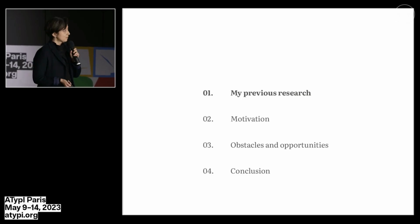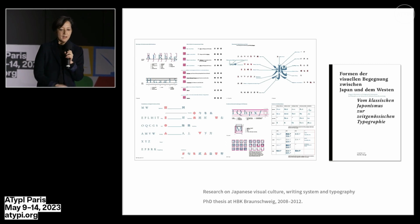So my topic of today is related to Japanese typography, and therefore I will take you to Japan for the next few minutes. And I structured my talk a little bit, and I will first start with my previous research, because I think some of you haven't maybe listened to my presentations before. So I will start with this first.